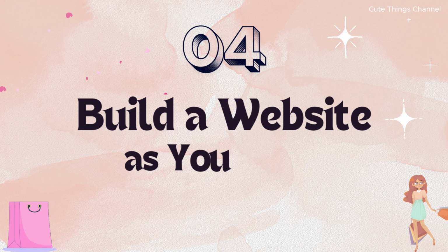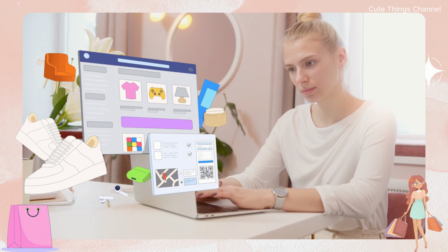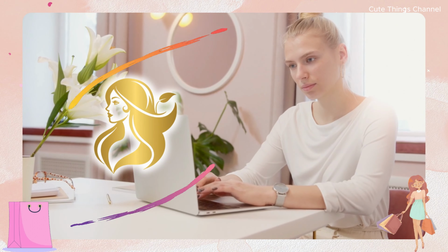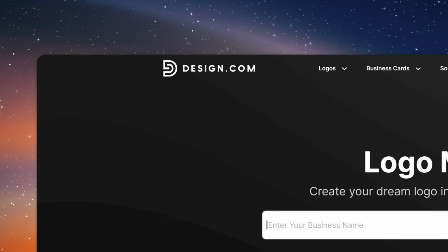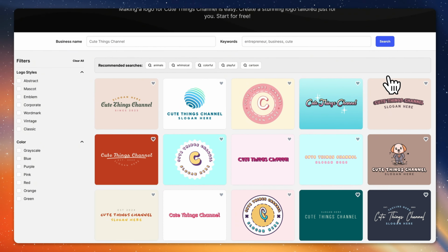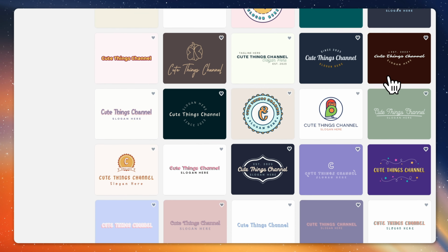4. Build a website as you grow. Once your store starts growing, create your own website. Add an eye-catching brand logo. To create your own brand logo, go to design.com and just add your brand name. You can use a variety of different designs and styles already available with your entered brand name.